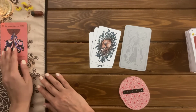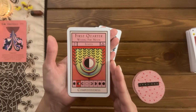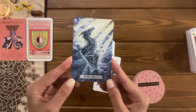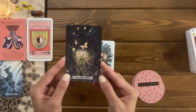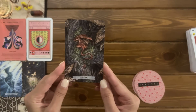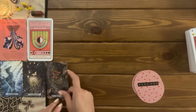So let's see what this is. I feel like there's a strong energy of release going on this month for you. You have the first quarter waxing fire moon with competitiveness. All right. You have silver linings. Okay. You have seeking magic. Ooh, love that. And you have safety. Ooh, love that as well for you. And you have a dragon here. So you do see both aspects of safety and strength. And being able to fly off.